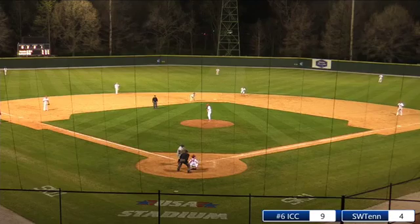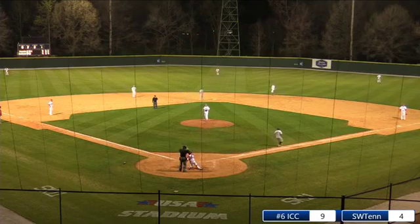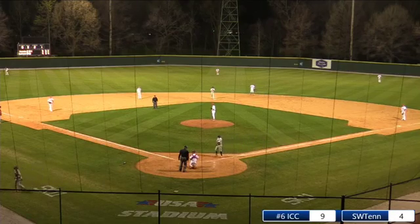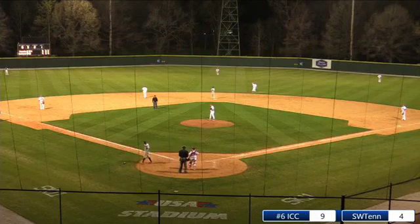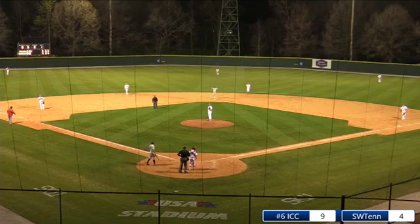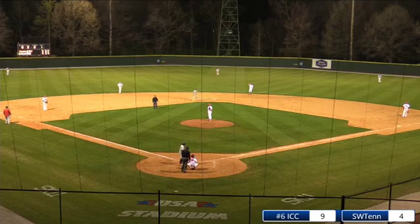So Ellis awaiting this pitch here from Sharp, and it's ball 4. So Ellis will get the free, or actually no, they're going to bring him back. Excuse me, like everybody else in the ballpark except the home plate umpire, as now the count goes 3-2. So they'll bring Ellis back now to redo it again.